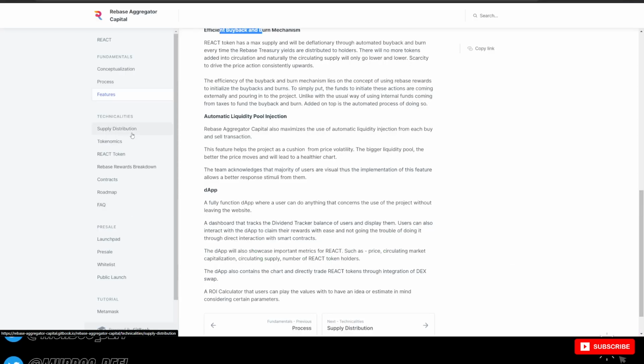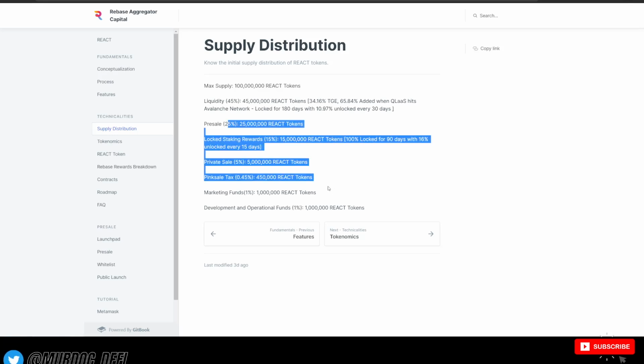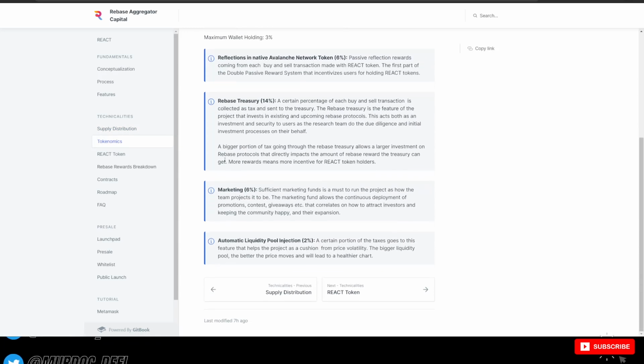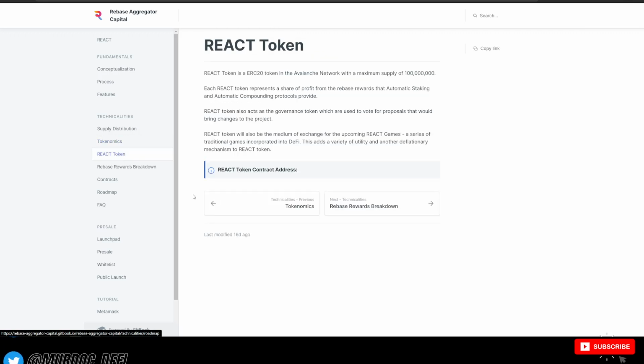So heading back over to here, they have information on the total distribution between their private sale and their pre-sale as well. If that is pertinent information to you, then definitely come check that out. Again, more information on their tokenomics and how all that stuff breaks down. Remember, there is that 13% tax on buys, 15% tax on selling, right? And max wallet holding of 3%, right? So you can't own more than 3% of the protocol.